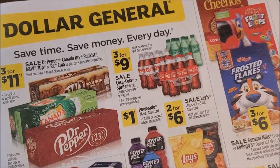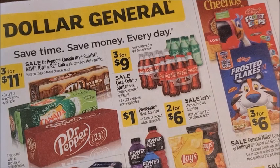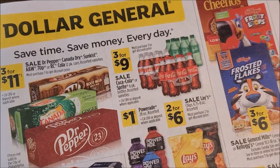All right, so that is all that I have for you guys today. Remember that this is the sale ad for next week at our Dollar General stores. It starts on Sunday, May the 29th, and ends on Saturday, June the 4th. All of these new prices in this sale ad here will early activate in your Dollar General stores Saturday, May the 28th after 7 p.m. So you can go out and purchase any of these items at their new sale price after 7 p.m.